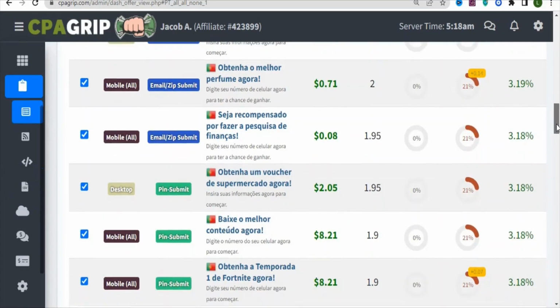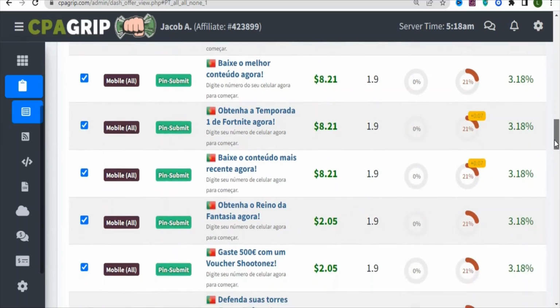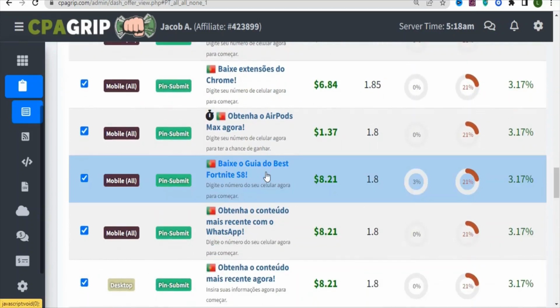The next thing is that we are going to select one of these products to promote so that we can be earning money on CPA Grip. You have to scroll down and select any of them that you like. As I scroll, you can see a whole lot of them. This is the offer that I promote. So I'm going to show you step by step how to promote this offer right here.